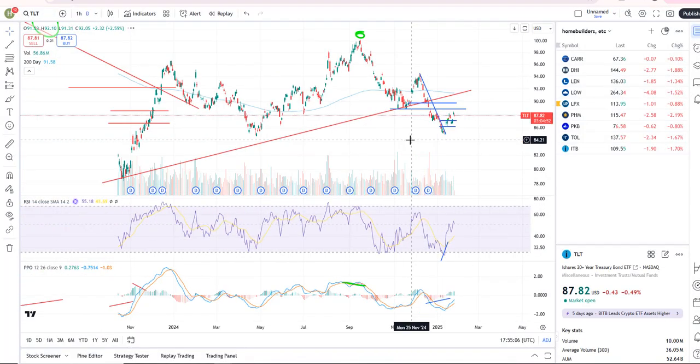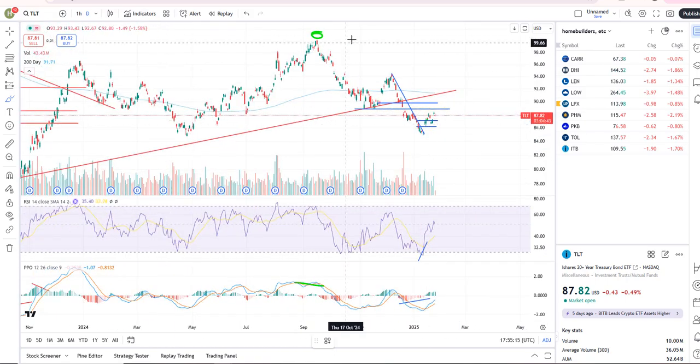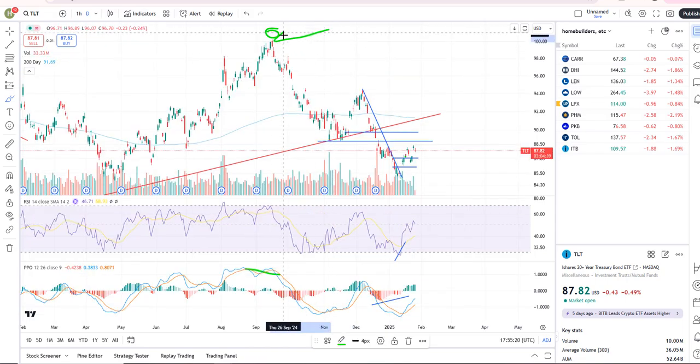You look at the TLT, and the Fed, here's where the Fed started their interest rate cut. All right, their cutting cycle. They were raising interest rates, but when they started cutting interest rates, it was the September meeting. It was literally, I think, to the day right there, the high.